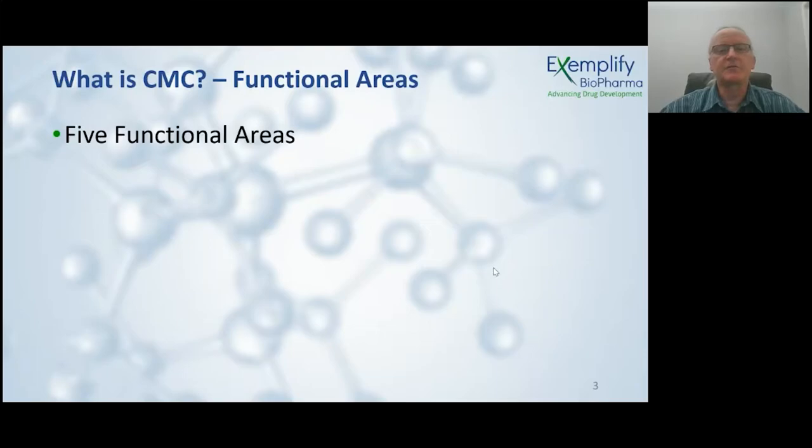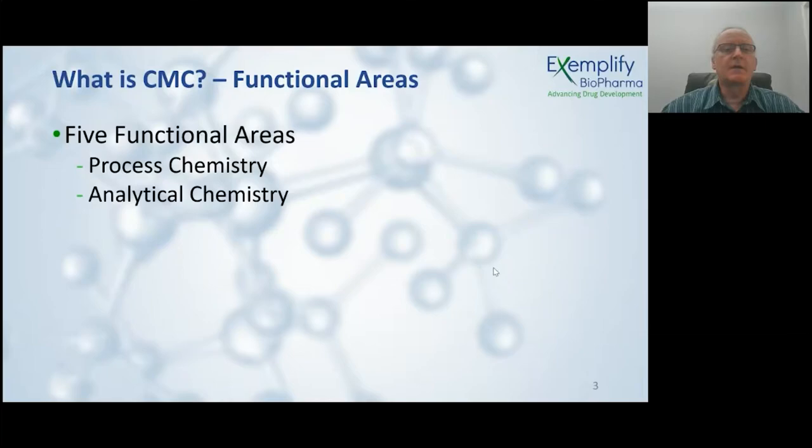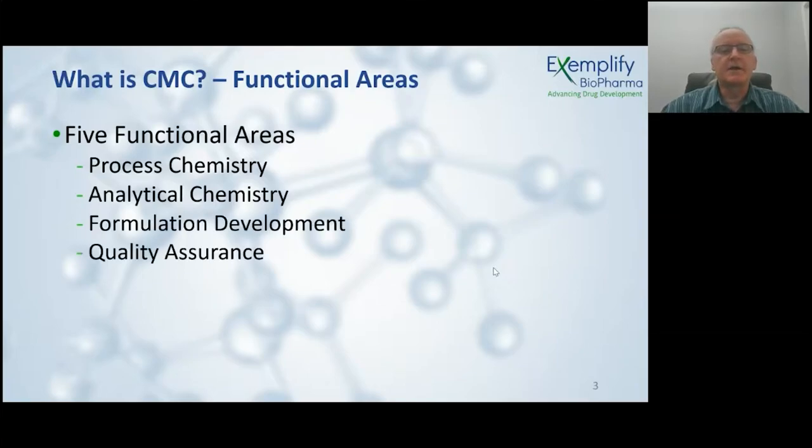So what is CMC in terms of how it's described in terms of functional areas? There are five functional areas involved in CMC: process chemistry, analytical chemistry, which serves both analysis and methods for the drug substance and the drug product, then formulation development, quality assurance, and regulatory affairs. The quality assurance is obviously related to vendors and vendor selection, and all the quality assurance aspects of a program. And the regulatory affairs part is obviously important because CMC itself is a term that's taken from a regulatory filing.